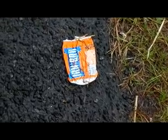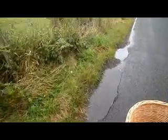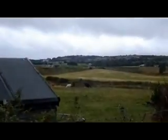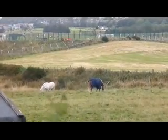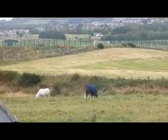Iron brew cans in the countryside. People need to pick up their litter and recycle it. It's really windy today. Puddles by the side of the road. Horses and Westhill in the distance. It's really stormy today. It makes cycling challenging.